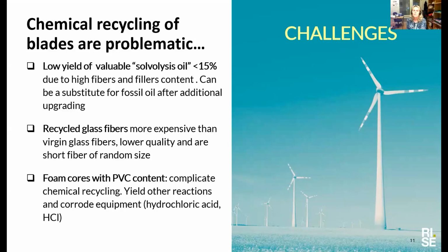Another problem that people do not talk about so often is that the wind turbine blades have PVC content in the foam cores. PVC complicates all chemical recycling and also energy recovery by combustion, because PVC reacts at high temperatures and pressures, and you get hydrochloric acid that corrodes all equipment. So that means that the recyclers working with energy recovery also don't want to burn the wind turbine blades because of this issue.